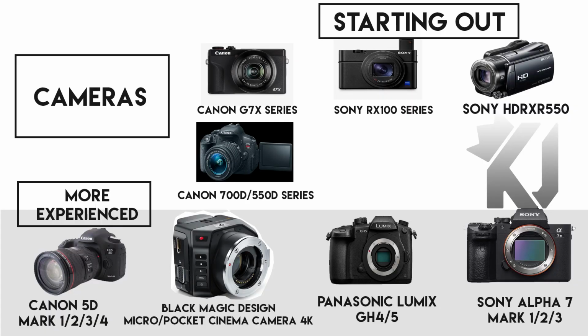First things first, if you're starting out, I would say you need a camera. With cameras, it depends on your budget. There are a few cameras that I'm going to list, and I'm going to show you all of these. It's entirely up to you which one you choose, but again, it's all on budget.